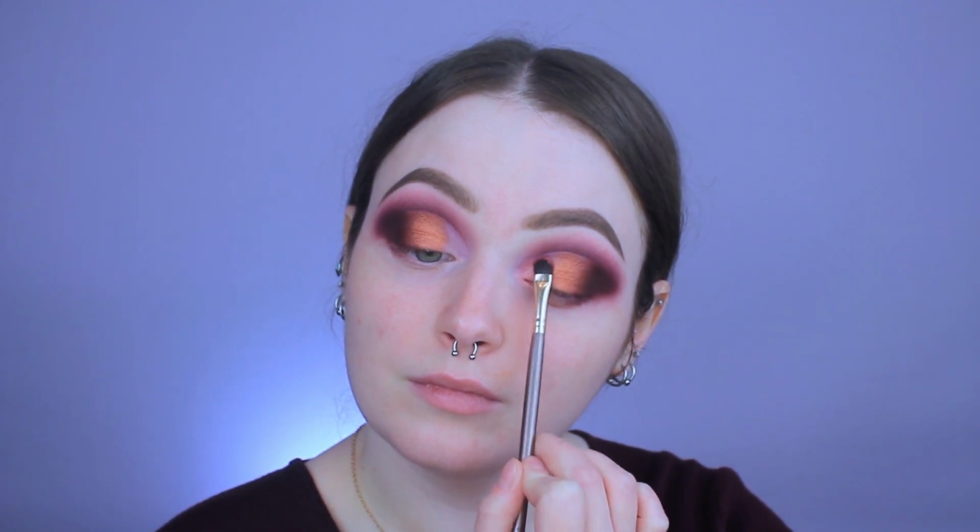So for the rest of the lid, I'm just going to be going in with this pinky shade called Peony, just to play up the pinky purples that we have going on in the crease. I just think they're going to look really pretty next to each other. But I'm just going to be taking it again on a different little shader brush. I'm just going to be popping it on the rest of the lid, anywhere that base is still showing. And I'm also applying it dry.